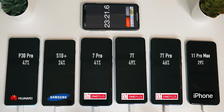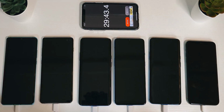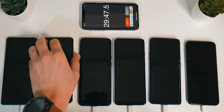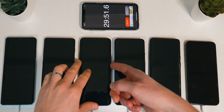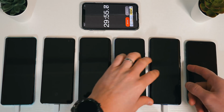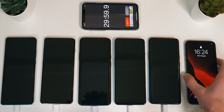Now we're up to 30 minutes or half an hour, and this is a very key time for a lot of manufacturers. They boast about having a full day's use on half an hour's charge. So let's see exactly what we have. We've got 67% on the P30 Pro, 36 on the S10 Plus, 57 on the OnePlus 7, 73 on the OnePlus 7T, 66 on the 7T Pro, and 45 on the iPhone 11 Pro Max.